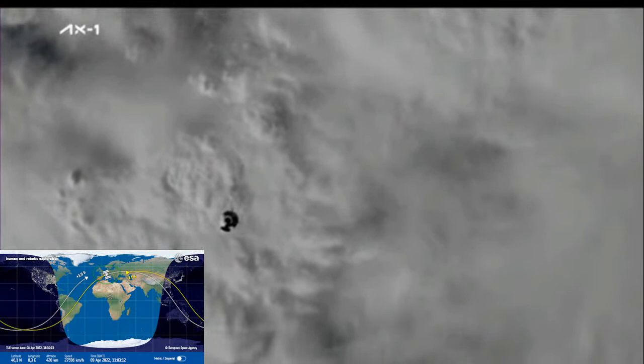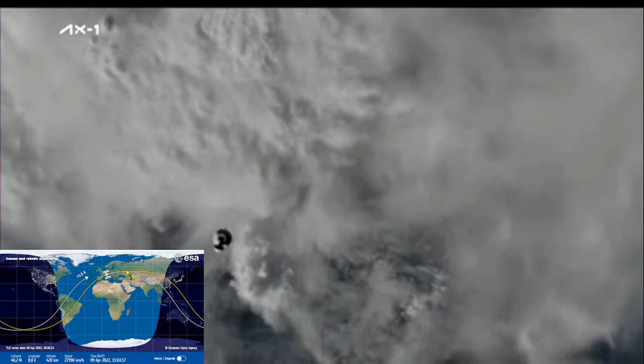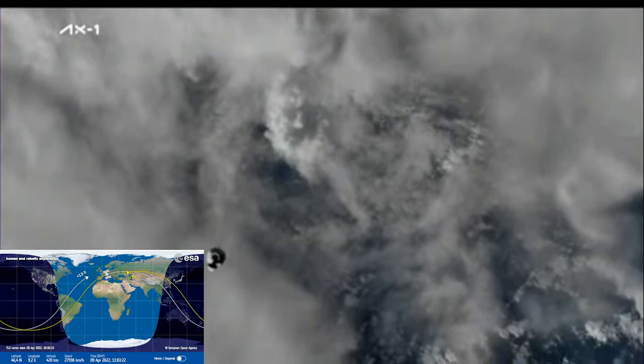Adapter. Approach zero in progress. Trajectory has converged on waypoint one. Expect waypoint 1 arrival at approximately 1121 UTC.